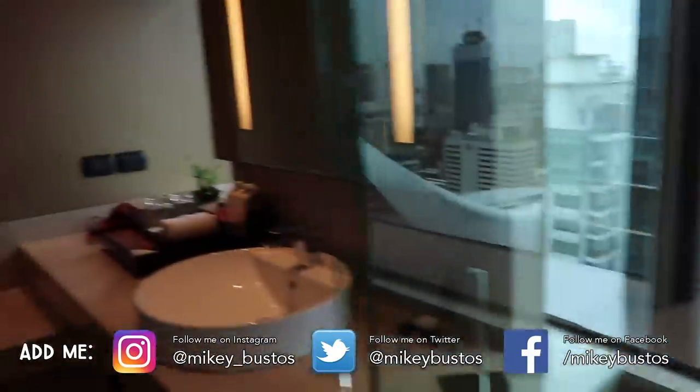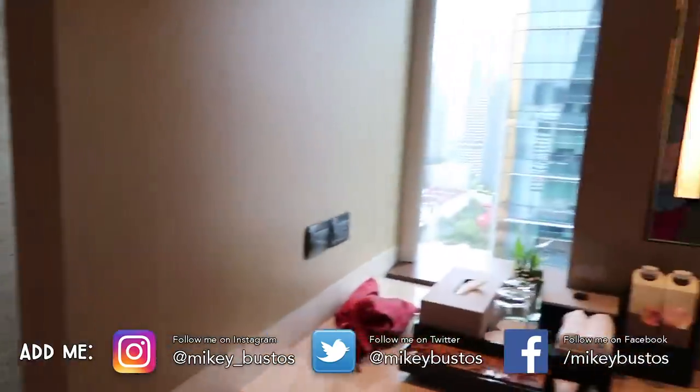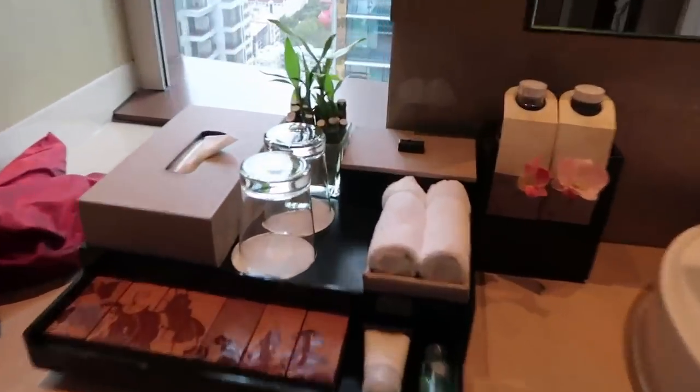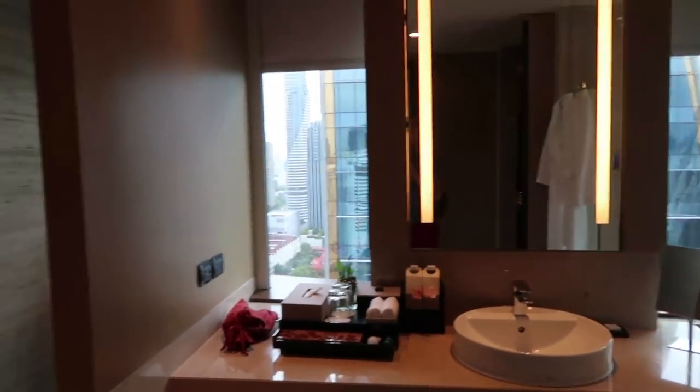Oh, look at the view. And it smells so citrusy. I smell like limes, tangerines or something. Love the bamboo. Wow, this is such a refreshing bathroom area. Oh, this is how the bathroom closes. It's rolling walls.